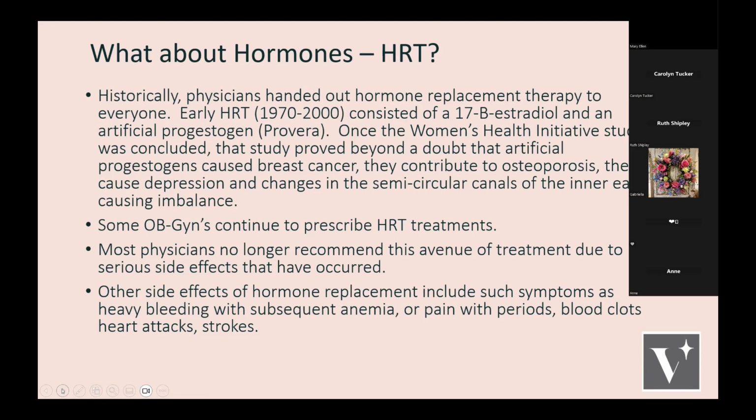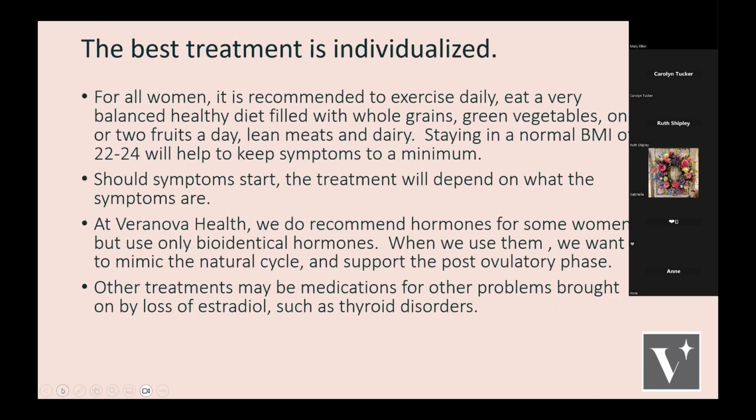Other side effects of hormone replacement include such symptoms as heavy bleeding, subsequent anemia, pain with periods, blood clots, heart attacks, and strokes. So what's the best treatment? The best treatment is absolutely individualized. For all women, we recommend exercise daily. Eat a very balanced, healthy diet filled with whole grains, green vegetables, and 1 to 2 fruits a day, lean meats, and low-fat dairies. Staying in a normal BMI between 22 and 24 will also help keep symptoms to a minimum.